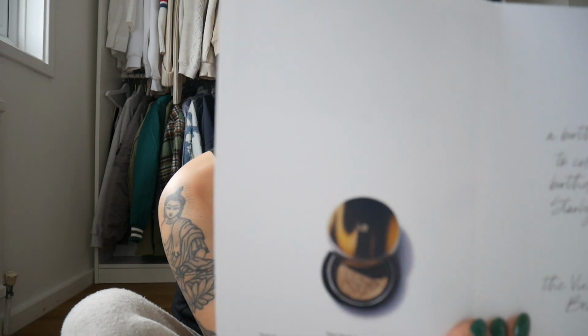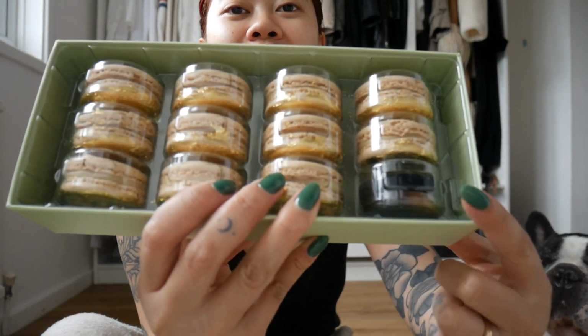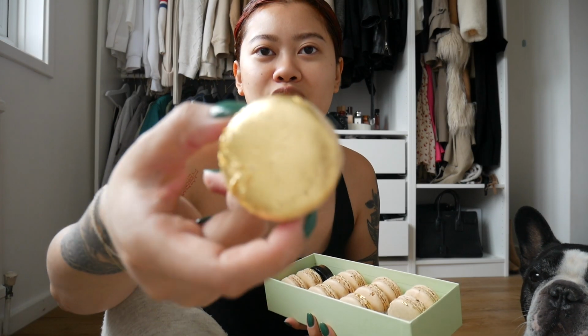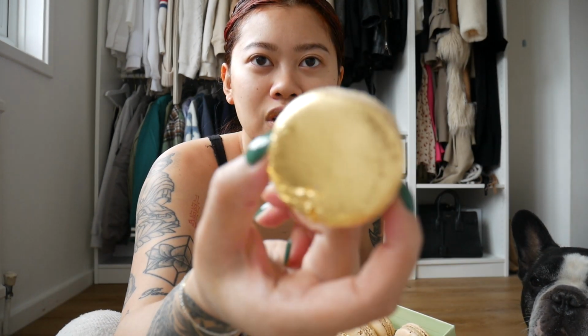Ooh, it looks like this. That's so pretty. This is macaroons. Yes, macaroons from Ladurée. Oh, this is so cute. So all of the macaroons are in there, and then they've replaced one with the lid luster. How cute is that? Ooh, how fancy are these? Look, they have like gold foil on them.